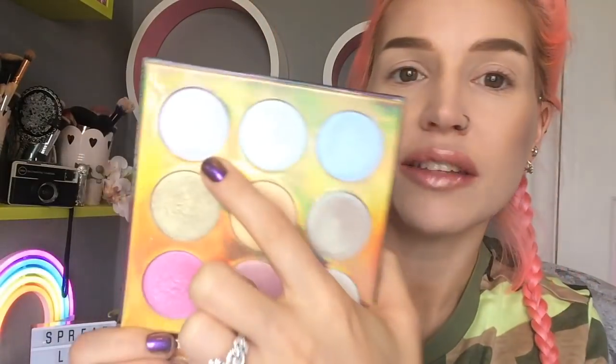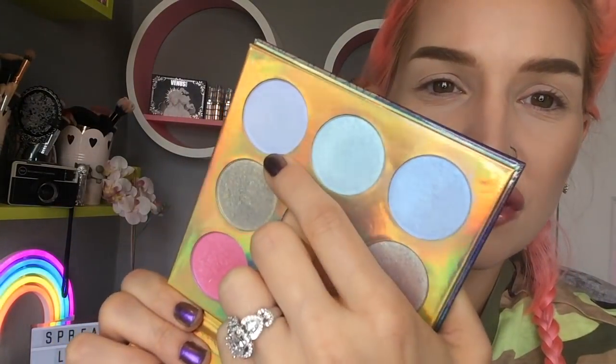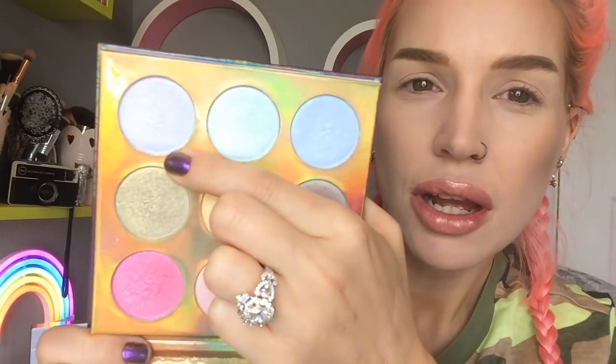So next we're going to move on to the highlight, and then we're going to finish off with the eyeshadow palette. I might use this beautiful shade here, which is kind of like a violet slash light blue. Yeah, so I'm going to use this, but first I'm going to spritz my face with Fix Plus.